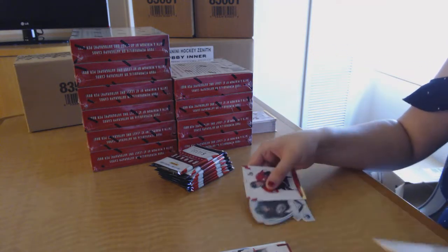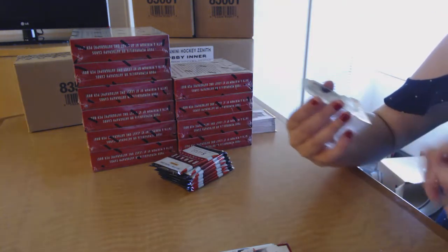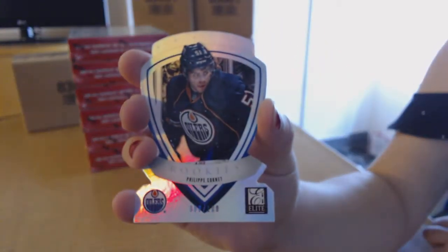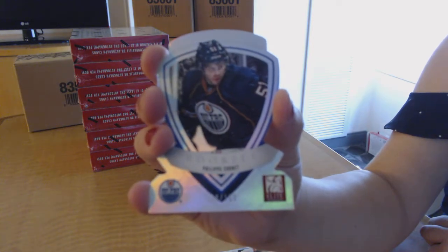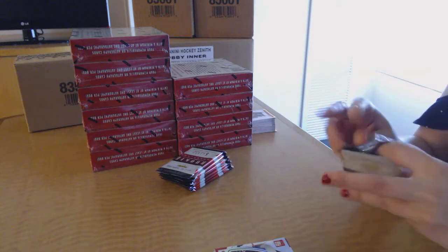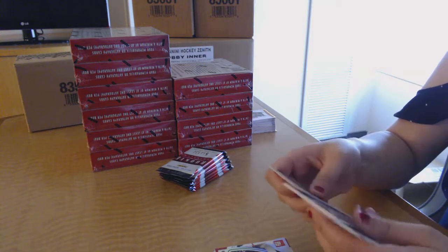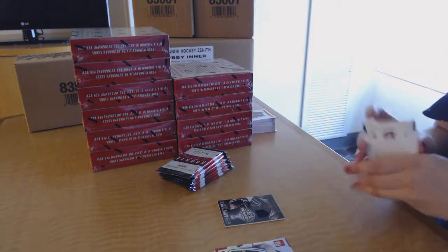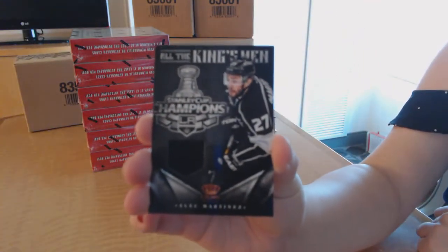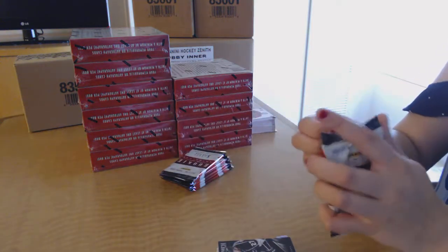Oh, cool. We've got number to 100 elite rookie die cut for the Edmonton Oilers of Philippe Cornet. Elite rookie die cut, Philippe Cornet. We've got an All the Kings Men jersey for the LA Kings, Alec Martinez.